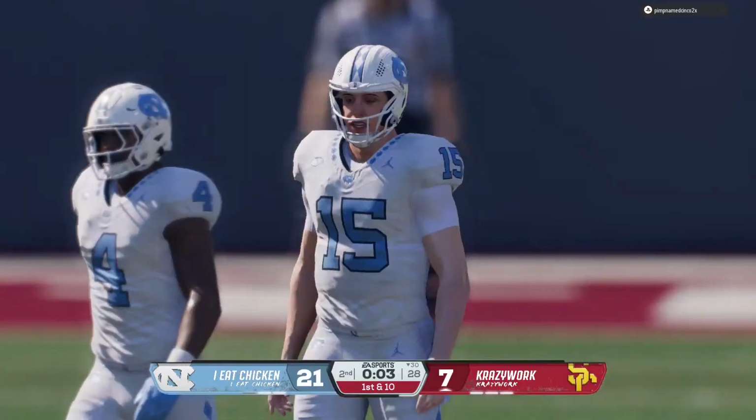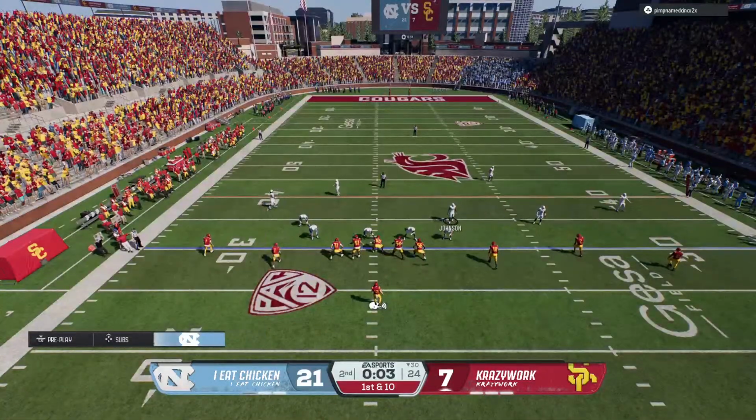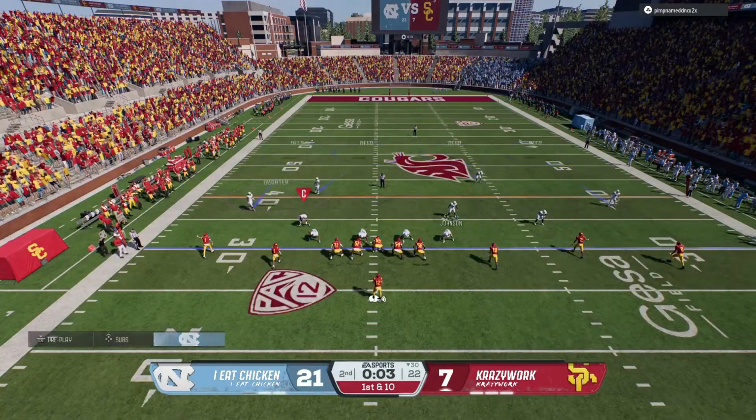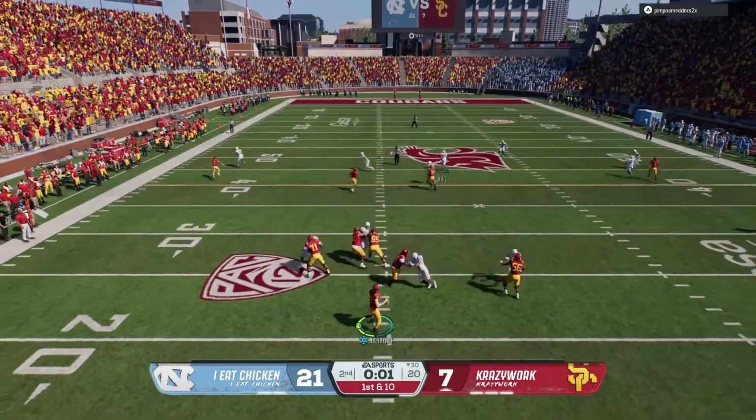Well, we're just here in this first half, and this defense is all over it. That's their second interception. Good job of pressuring the quarterback, making him uncomfortable, and forcing the ball into coverage.